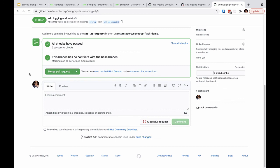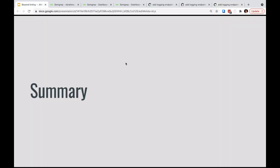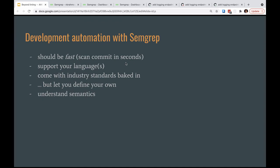And just head back here quickly, just to give you a summary here. So, the whole point of this talk is there's a lot of stuff we do when we're developing, which is common mistakes. And then we can get automated tooling to get ourselves around those. However, this automated tooling has requirements. It has to be fast. It has to support the language we're in. It has to have industry standards, but allow us to be customizable. And also has to understand the semantics of our system. And Semgrep is that tool.